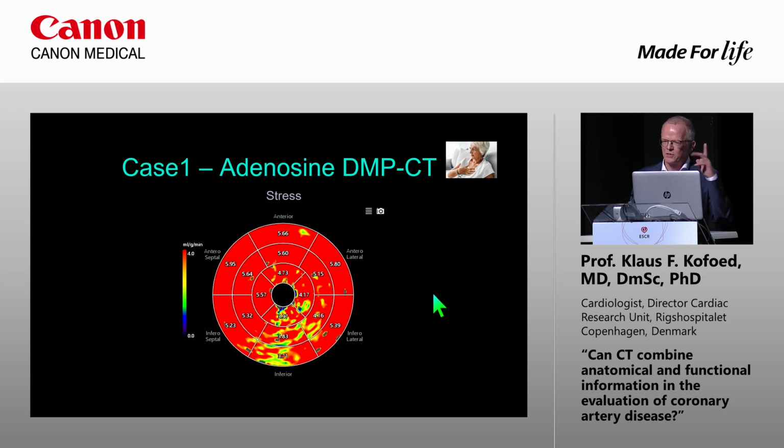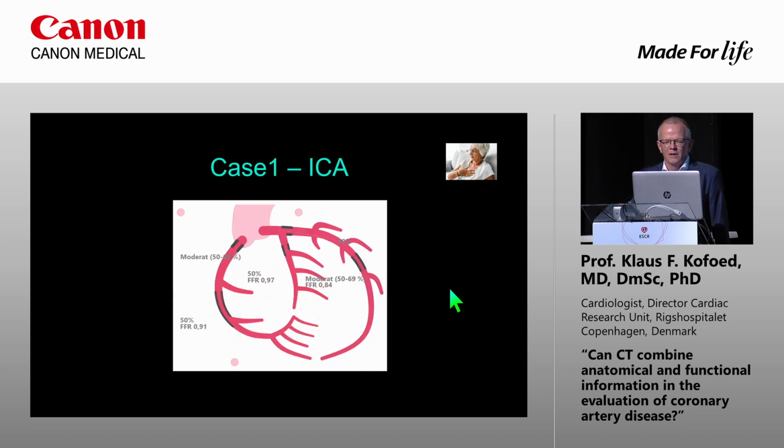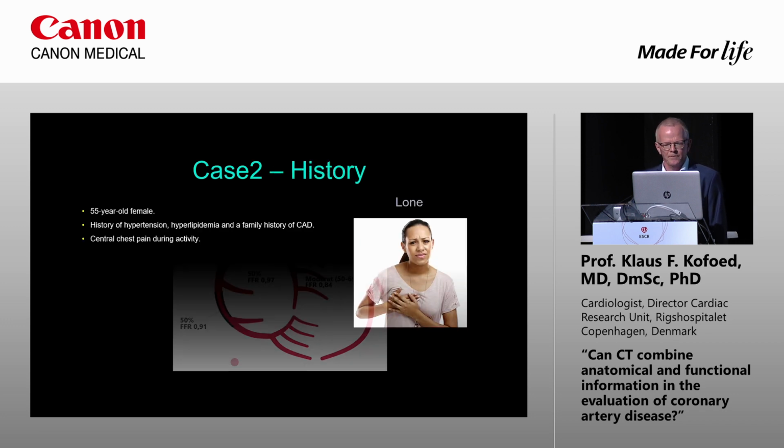Of course, this was in the early days of our experience, so the patient had a cath. And behold, the FFR was negative in all coronary arteries. So had we trusted the CT perfusion, this patient would have avoided invasive cath, although the calcium scoring, I guess, was around 1,000. This is what you can get from doing perfusion.